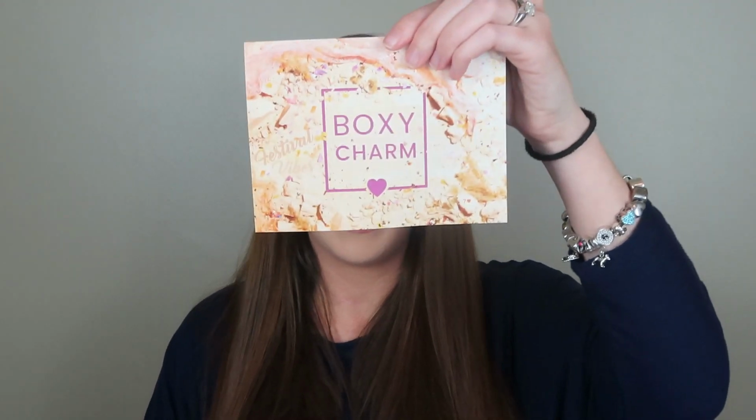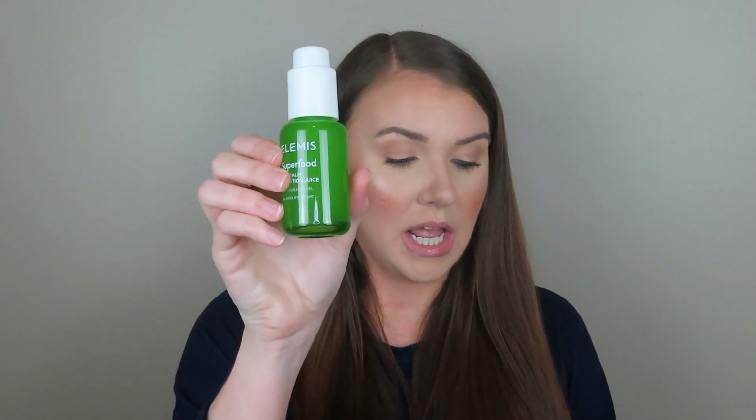And then in this BoxyCharm, I actually got the pamphlet like they've been leaving out. So the Benefit Porefessional primer is $32, and the face hydrator is $48. Ooh, that's a hefty price tag. The makeup eraser is $22. The 5-piece brushes are $29.99 to $30. And then the Iconic London Illuminator is $41. Woo! I don't know if I'd pay $41 for this little bitty Illuminator droppy thing. I'm glad I got it in my BoxyCharm, but I don't think I'd pay that much money for it.